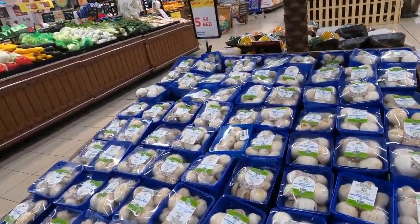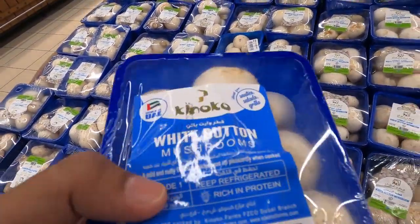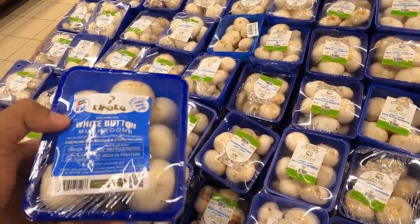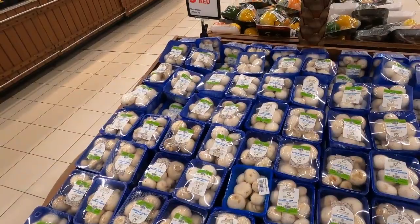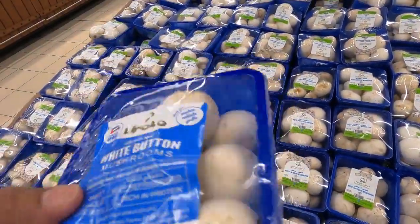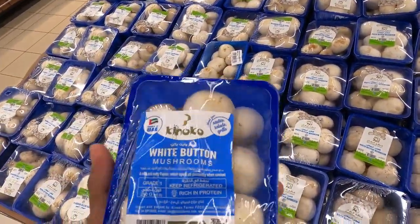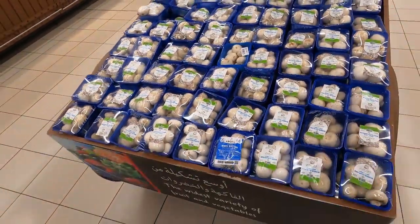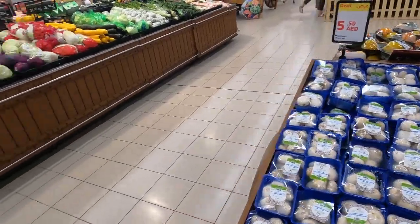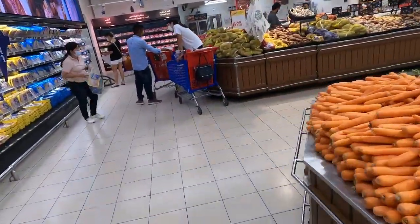I love mushrooms, guys. Button mushrooms. Let me check the price. The price looks like, yeah, that's 5.50 dirhams for an entire pack. Maybe for 250 grams of button mushrooms, which is not bad, right? So if you are a mushroom person, yes, you can grab it from here. I love mushrooms and scrambled eggs and toast in the morning.